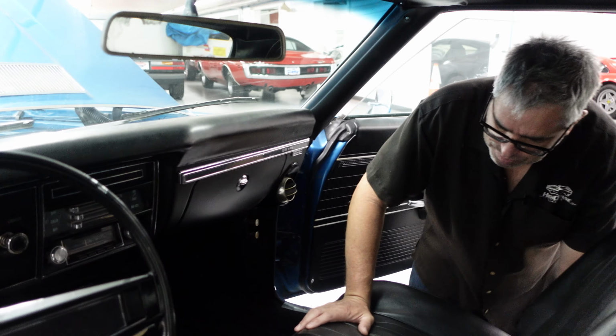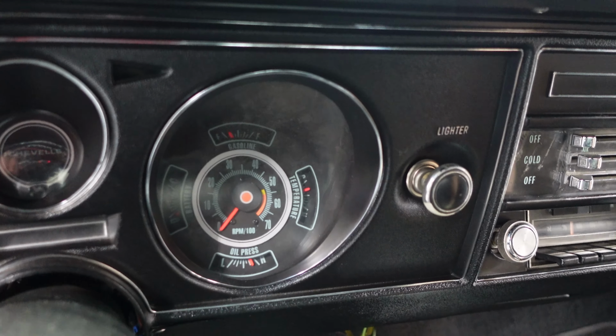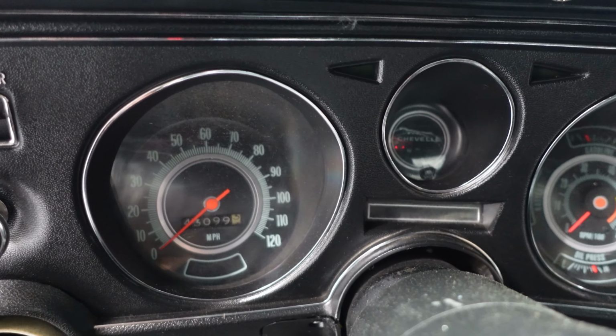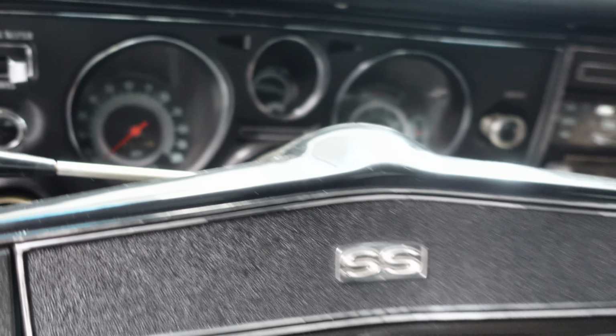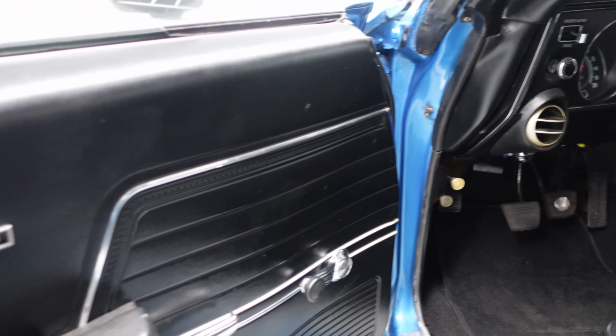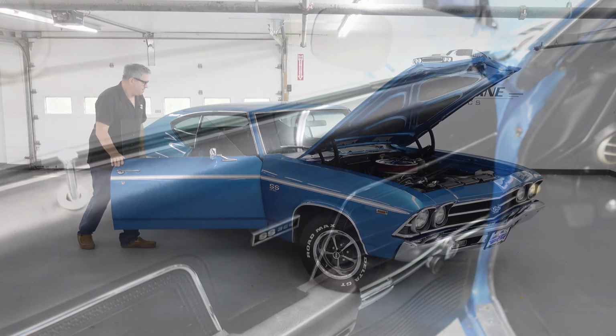This does have the full Super Sport instrument panel, tachometer, 120 mile speedometer, and again, Super Sport baked into the horn center of the steering wheel. And on the doors, you'll see SS 396 right there, and Chevrolet was not going to mess around with that, so don't call it an SS 402.